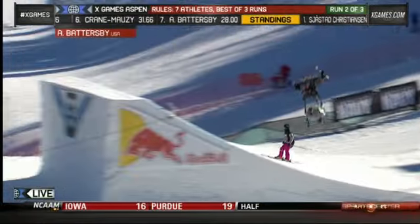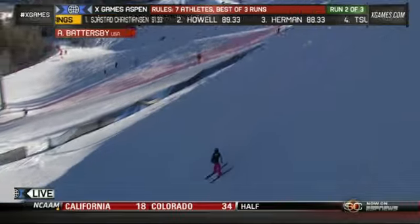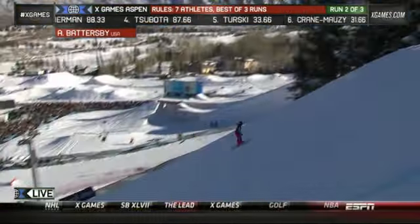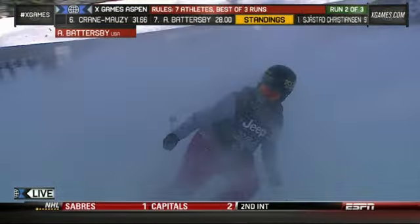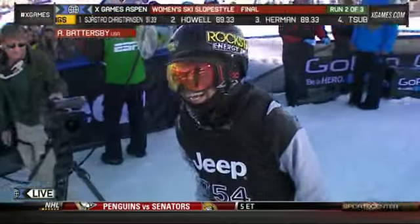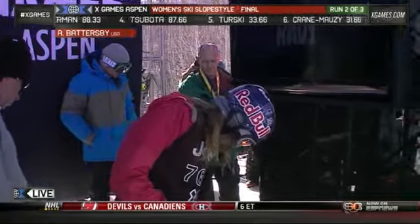720. So far, so good for Ashley Battersby. There's the Rodeo 5. Can you stand it up? There it is. Stomps it clean. Great run going down from Ashley Battersby right now. Ooh. Switch 720. Wow, how smooth was that? Wow, our first few runs, we were like, boy, it's interesting competition, but so far, the last 6 runs have been phenomenal. Battersby living up to the name.